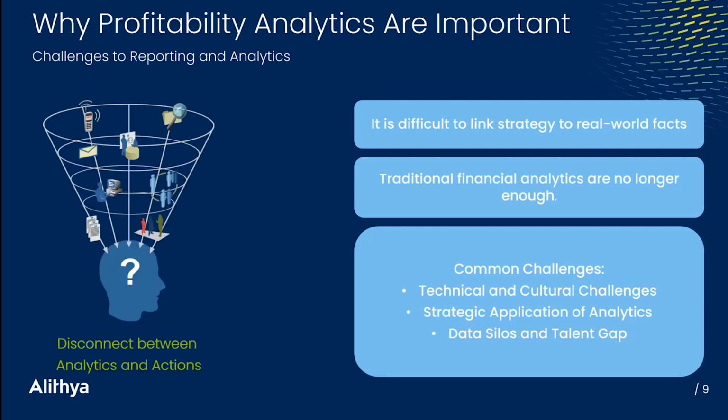But ultimately, what it comes down to is that all too often there's a disconnect between your analytics and your actions. You want to have really measurable actions, you want to have measurable decisions, but you want to be able to make actionable decisions. And that's really what we're going to focus on.